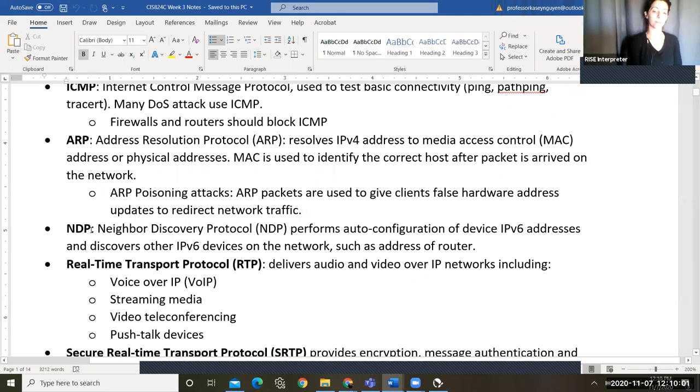Next is NDP. This is Neighbor Discovery Protocol. This is used for IP version 6, and it's used to discover IP version 6 devices on the network. When they implemented IP version 6, they decided that it would be better to implement a new protocol that would automate a lot of the process for us. So in networks, NDP is used to discover connected devices that have version 6 addresses. And you would often see this being used on a router.